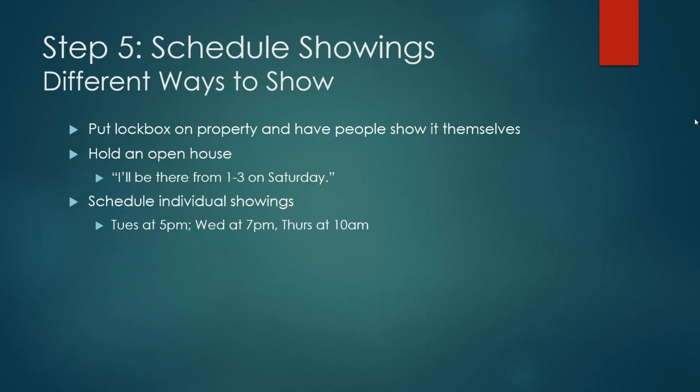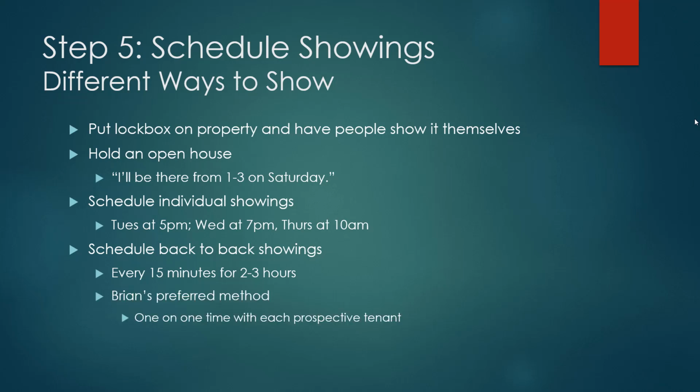Schedule individual showings. This sucks because you have to be there every single time on different days. So no fun. Schedule back-to-back showings. This is my personal favorite. This is what I do personally. Every 15 minutes for 2 to 3 hours. So I'm going to be at the property from 1 to 3 on Saturday, but I've scheduled somebody for 1, 1:15, 1:30, 1:45, 2, and on and on and on, right?